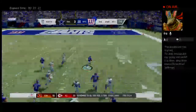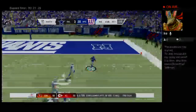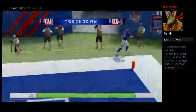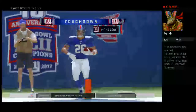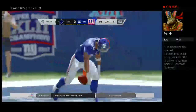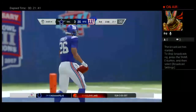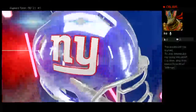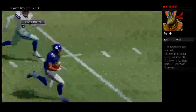And he works free. Swat down the numbers. There he goes, and all the way in. Touchdown, New York. Saquon Barkley saving his best for the playoffs with his third touchdown of the game. And the Giants are able to add on to their lead. So, my man, another touchdown.